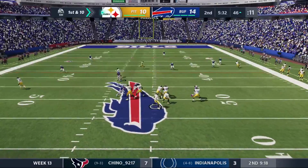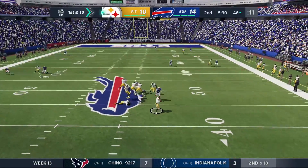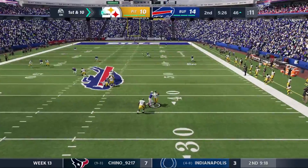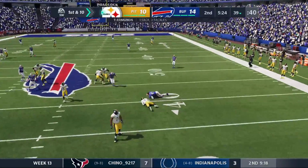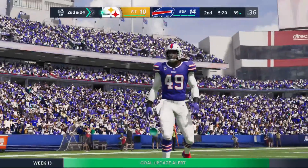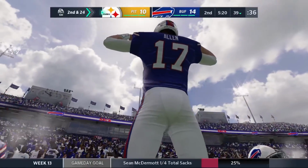Jameis to throw it. Staying on his feet. And time finally runs out. He can't get rid of the football, and he's taken down. That's sacked by Tremaine Edmonds.